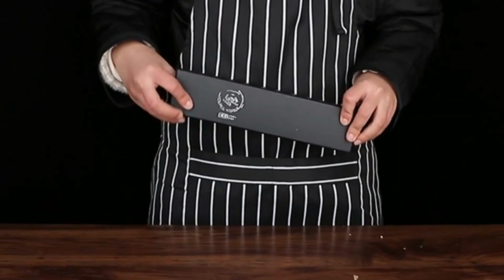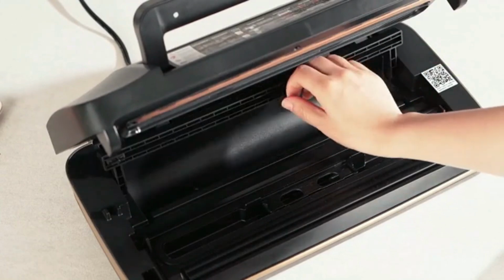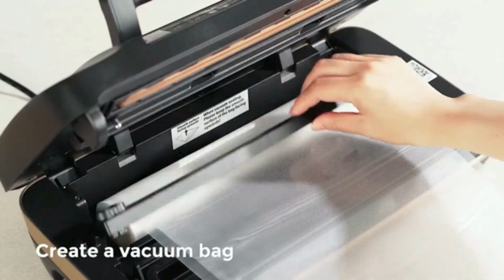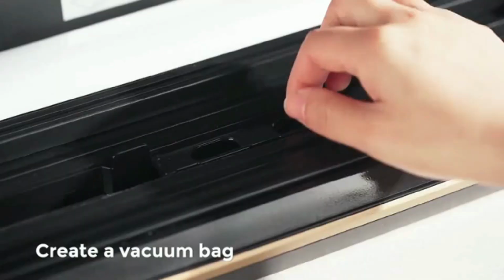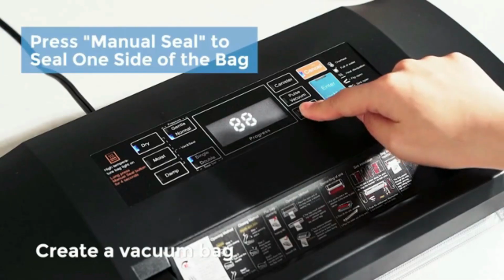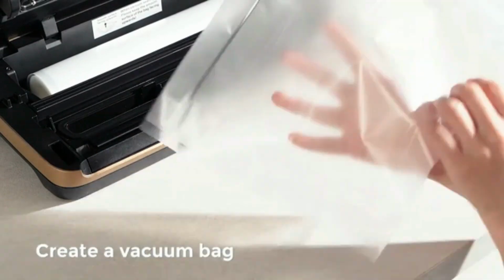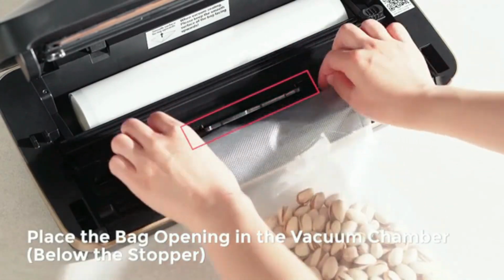Comfort grip handle. Vacuum sealer, simple one-touch sealing. Easily seal your food with the dry or moist buttons. Just press to vacuum and seal dry or moist foods with this vacuum sealer machine. Perfect for preserving meats, vegetables, fruits, and more. This food vacuum sealer keeps your items fresh longer.